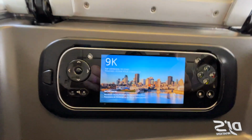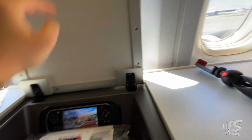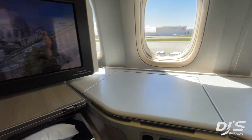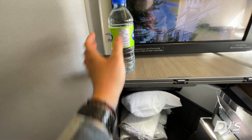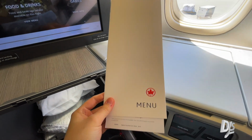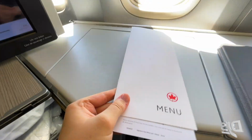Featured towards the back of the storage compartment is a remote control for the IFE. This also, though, did not work, and I found the cables to be a bit frustrating to use. Water was provided, and I can confirm absolutely demolished by me thanks to the long run across the airport. Menus were also provided immediately to my boarding. I didn't therefore have that long to decide.